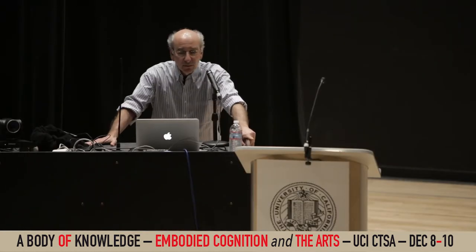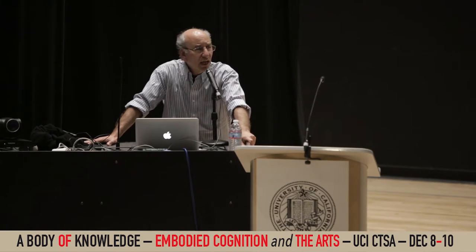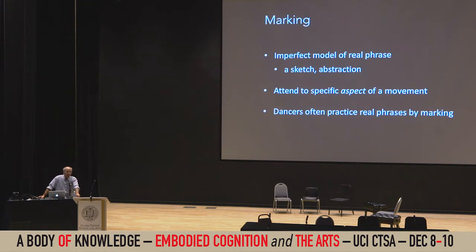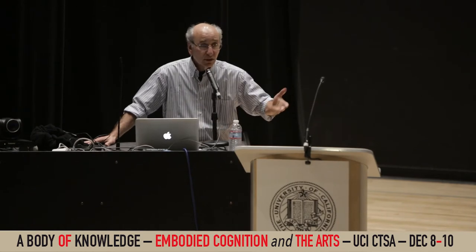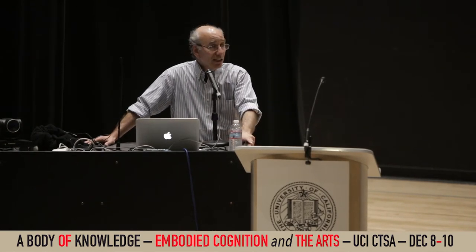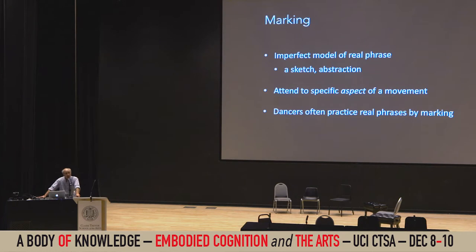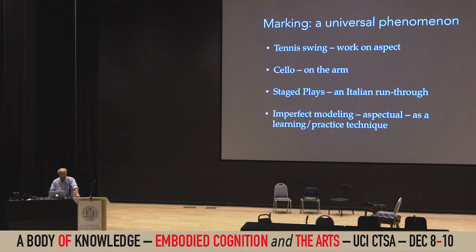So marking is when you make an imperfect model of the real phrase. It's kind of like a sketch or an abstraction, although the dancers do distinguish sketching from marking. So at least among the group of dancers that I'm acquainted with, they use sketching when someone's dancing a form that they have to copy, and then they're sketching it as quickly as they possibly can. And that's not marking yet, they're first getting it. But once they know it to some degree of resolution, they then can practice it by marking it. And when they mark, they seem to be tending to a specific aspect of a movement, and they practice these real phrases by marking. It's an absolutely universal phenomenon.